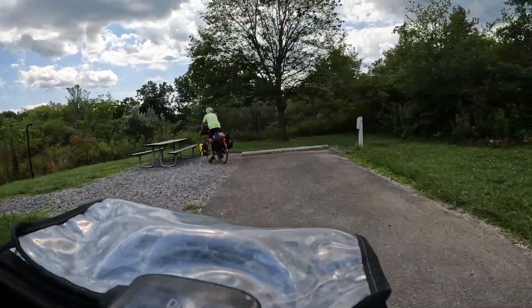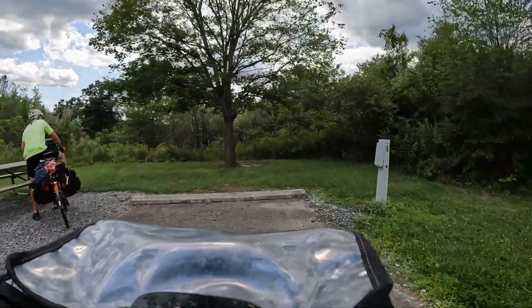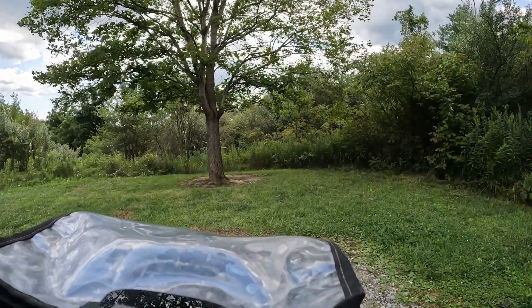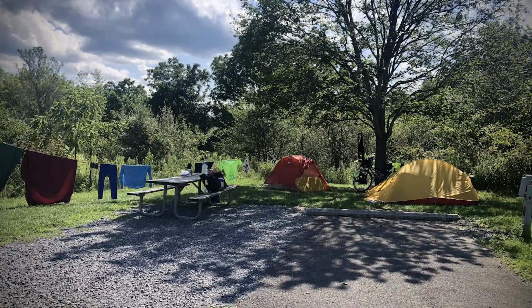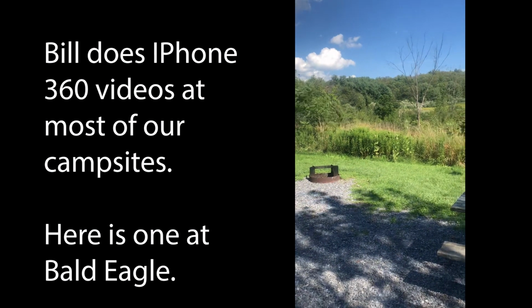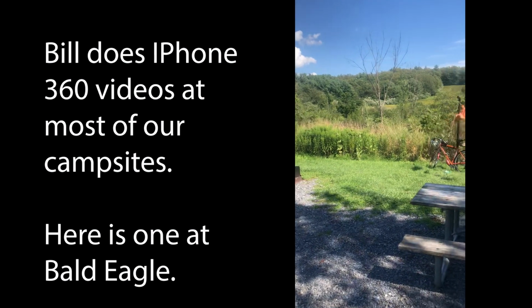Got a nice little tree. This is nice back here. And here we have our tent set up, and you can see the shade the tree's providing for us. I am so thankful for the shade because of the sun sensitivity that I have. Here we are at Camp Bald Eagle.